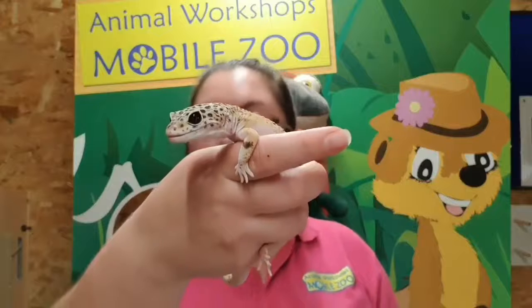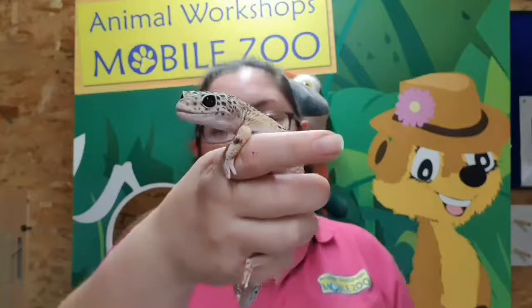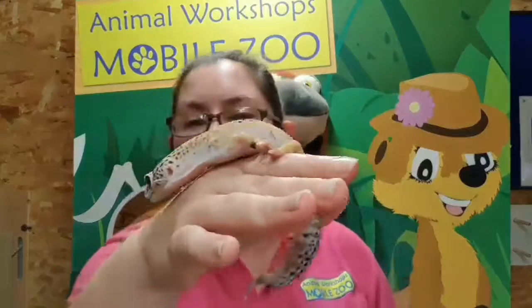So who are we going to meet today? Well, we have got our friend Spotty. So Spotty is our leopard gecko. Got his name because he's got all of these spots. Okay, so a great example of disruptive camouflage.